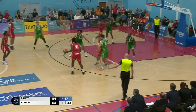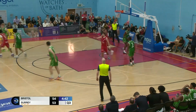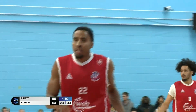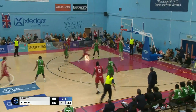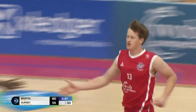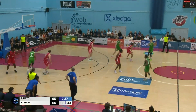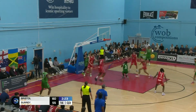Able to retain possession for the Flyers. Now inside to Kendall Lewis. And he gets it to go off the back iron. Calling for the screen from Leslie Smith. McCormack going back door. Nice pass. And Owen McCormack with the reverse finish inside. 5-point lead for the Flyers. Matches their biggest lead of the game.